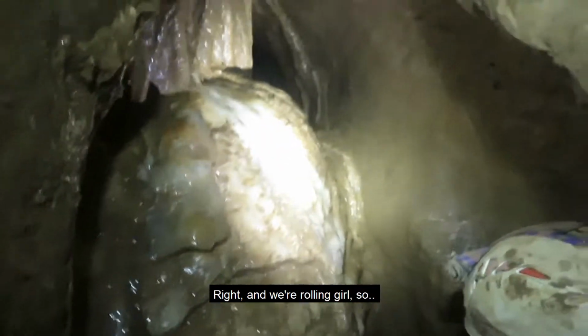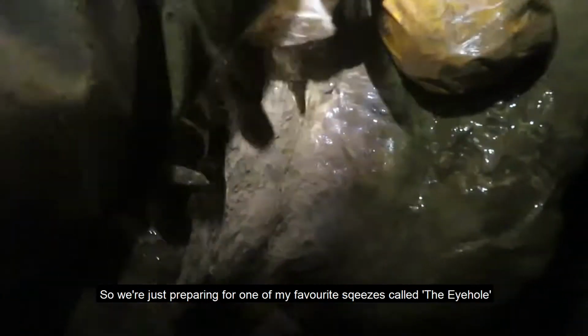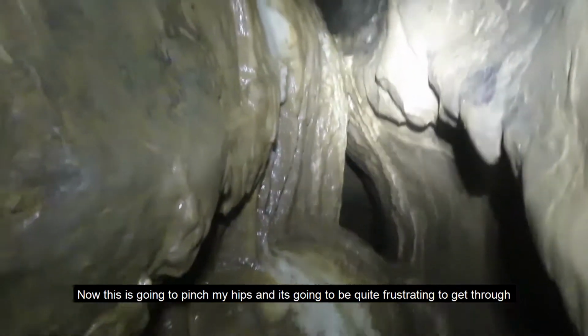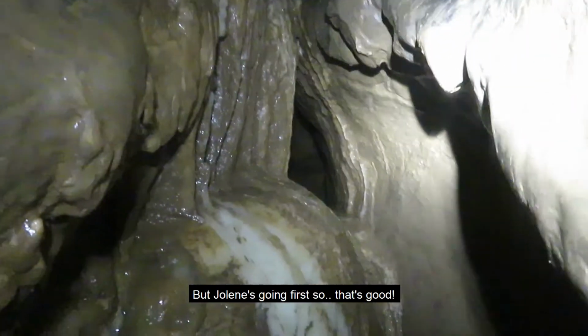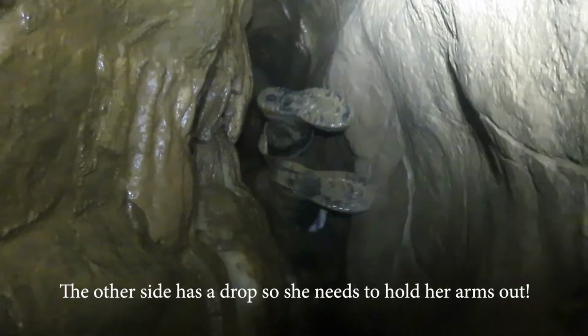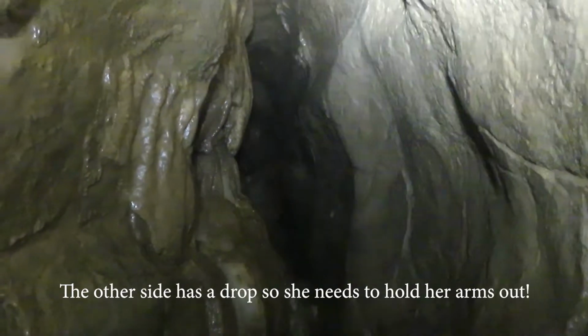Right, and we're rolling, girl. So it's... Can I move this? Because I need to put my leg. So we're just preparing for one of my favourite squeezes called the eye hole. Now this is going to pinch my hips, and it's going to be quite frustrating to get through. But Jolene's going first, so that's good. That's my girl. Woo!